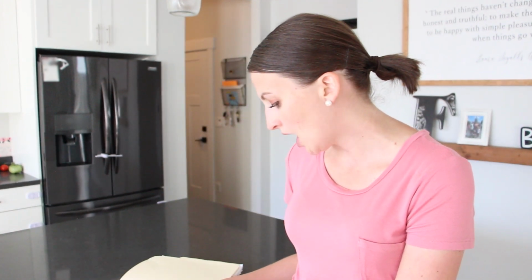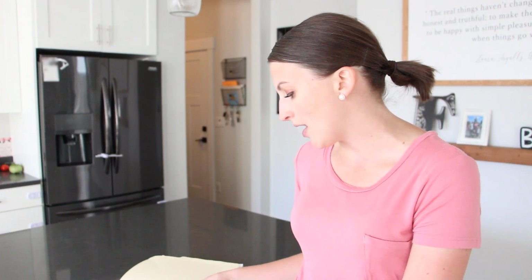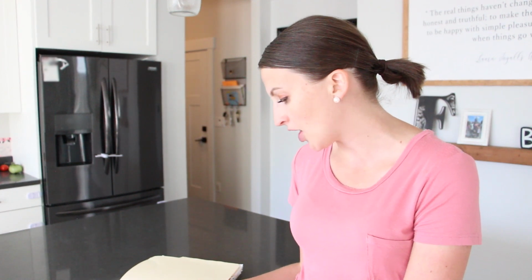We have some property tax information that we get here. Oh, just do we need to keep this for records or anything? So that's something else I've got in here.